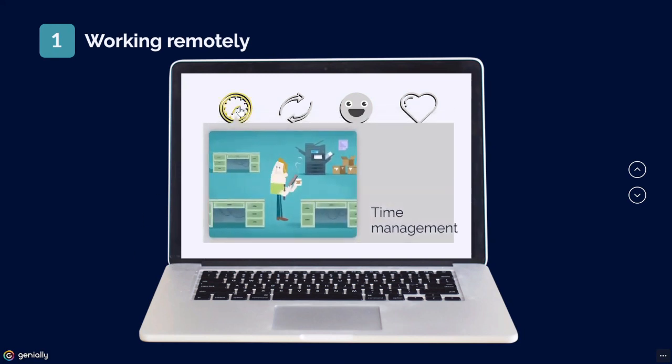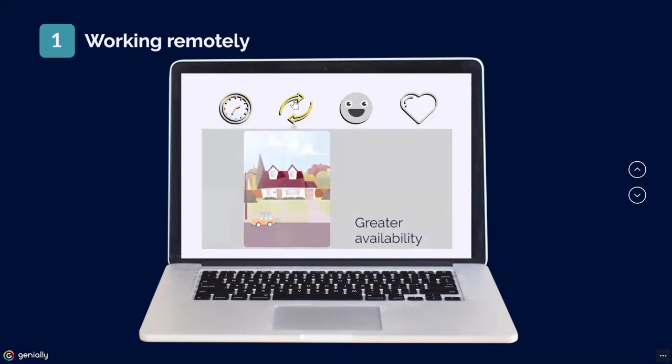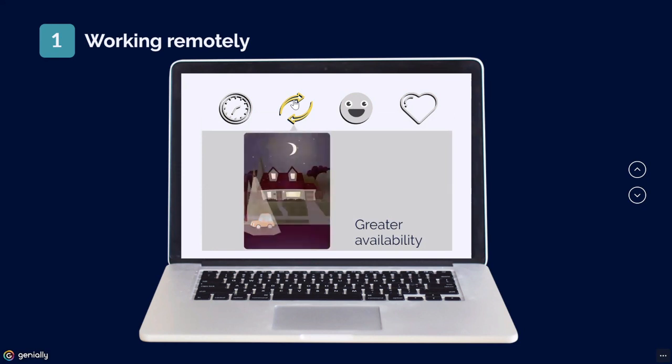First, improved time management. On the one hand, we have less distractions, which will help to improve our concentration, and therefore it lets us complete our work even faster. On the other hand, by reducing the time that we spend commuting, we get more time in our day to work on other tasks.